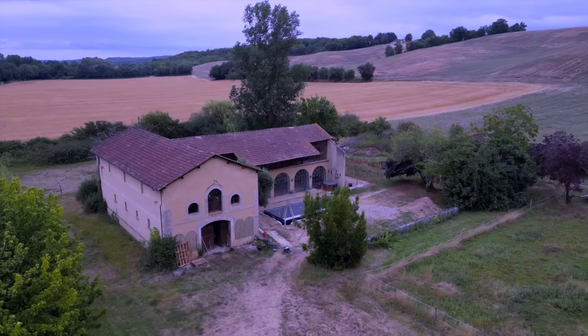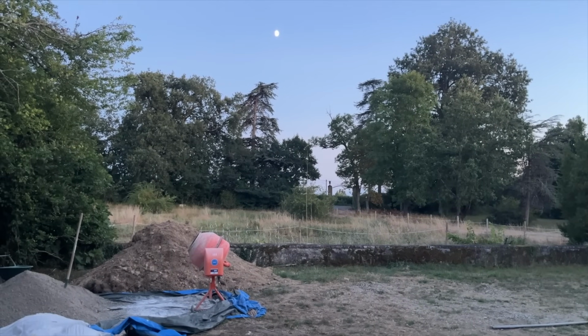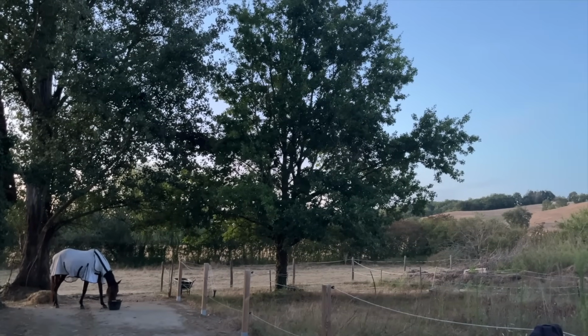It was the calm before the storm. A beautiful evening. Tomorrow would bring the cement lorry and the next phase of the swimming pool. I was nervous.